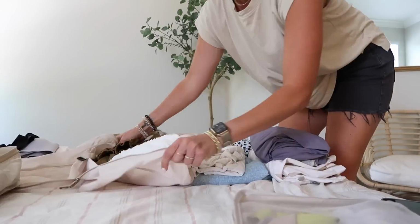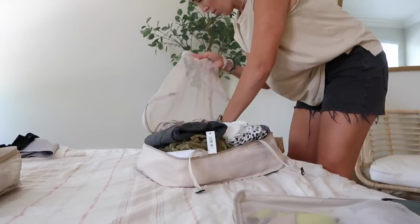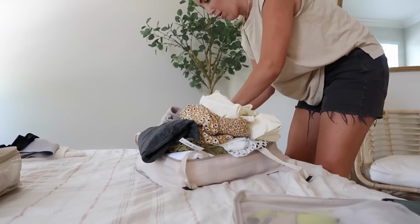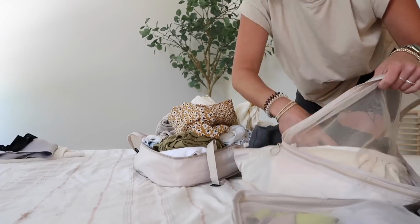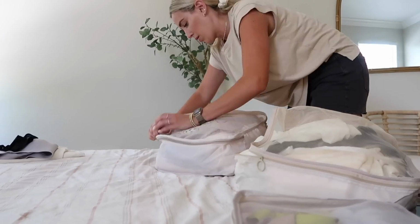The very first staple packing item that I have to recommend are packing cubes. If you are traveling anywhere, packing cubes are a must. They keep your suitcase super organized, and especially if you have kids or you are sharing a suitcase with somebody like I am, this is the way to go. I just get sets on Amazon. It's a very small detail, but I really prefer the ones that have these little straps because they just keep everything nice and tight and organized.